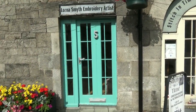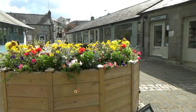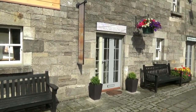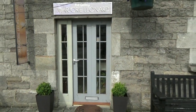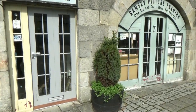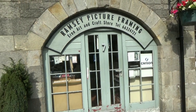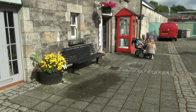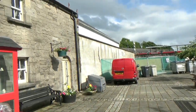Embroidery artist Lorna Smith. And the place is lovely, nicely decorated with flowers and stuff. Marjorie Leonard has an art gallery here. Fresh Focus, a daycare centre. Ramsey Picture Framing, Erne Arts Craft Store. What have we got here? Basically, it's a craft village. And McNulty Pottery. It's a pottery place. Here we go.